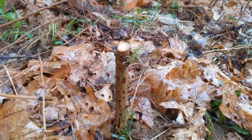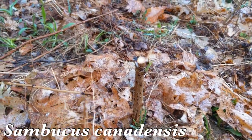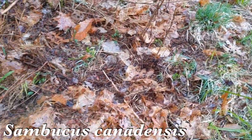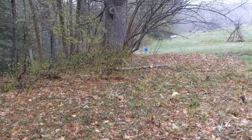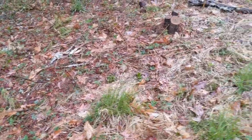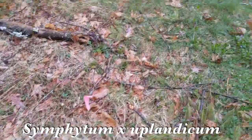And see, the elder has started to wake up just now, recently. Hopefully this guy will be okay. He's been in the ground for 2 years, so should be pretty well acclimated. You can see some of the crab apples had started waking up. Almost all of the raspberries. We have comfrey coming up in the ground.